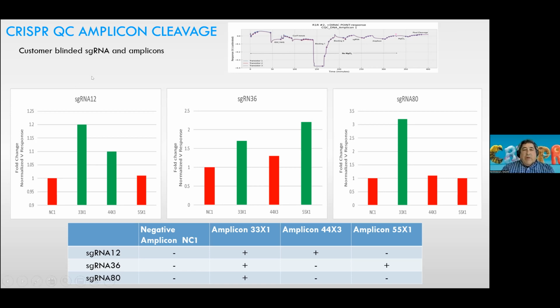But we really just need to focus on the data set below, right? So this is the cleave assay. Again, Cas9 on the surface. In this case, 3 different guide RNAs, guide RNA 12, 36, 80, which is represented in the graph, and 3 amplicons. Now, I didn't know what they were other than the NC as a control, which means it should be negative all the time. It shouldn't really interact with any of the guide Cas9 RNP complexes that I formed.